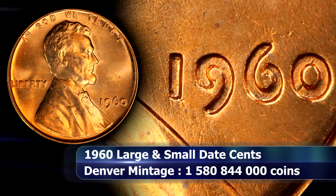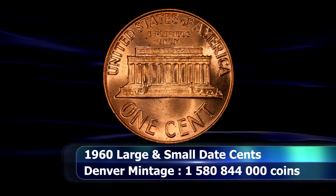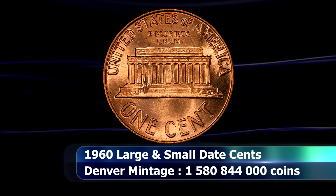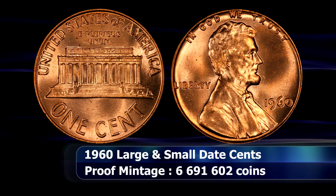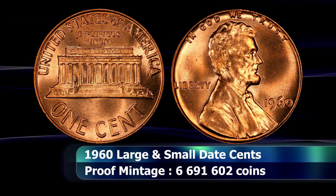Only 2,075,000 coins were minted at Philadelphia in January, followed by absolutely none in February, so it is then reasonable to assume that the January mintage was the small date and the minting that then resumed once again in March was of the larger date design coins.